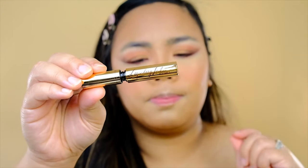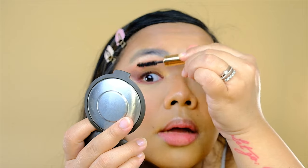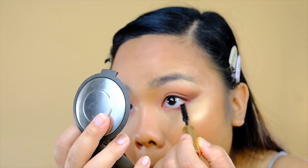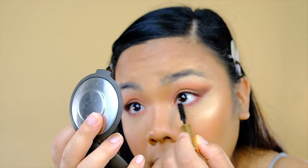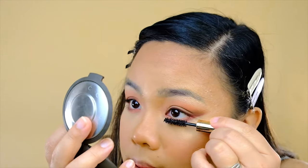I'm gonna put on this mascara. This is the Legendary Lashes Volume 2. And then I'm gonna apply these lashes.